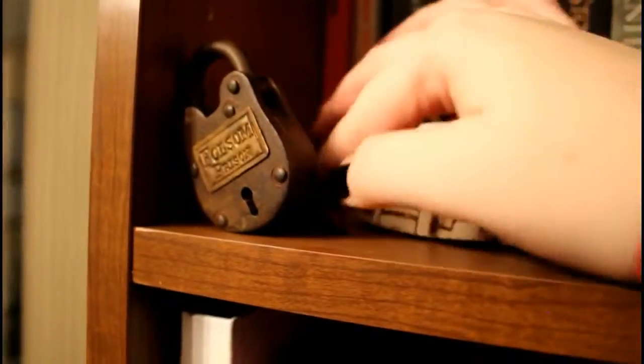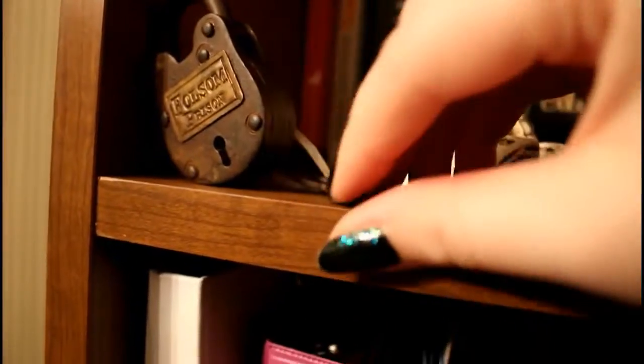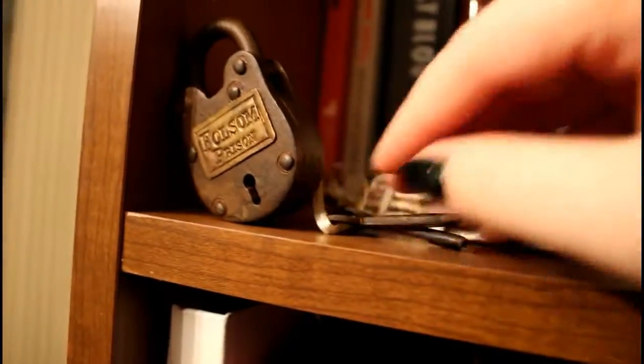It's a working lock too. The keys are right here, and they're just beautifully rusty, and they're just beautiful. I love it. It's one of my favorite things I own.